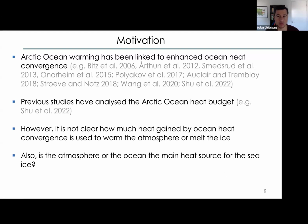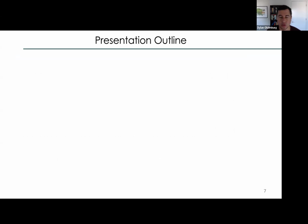In this work, we focus on analyzing the Arctic Ocean heat budget in the CESM2 large ensemble under historical and future forcing, and then we further explore these last two points. The large ensemble is a 100-member ensemble with different micro and macro perturbations and branch from different years of a pre-industrial control simulation.